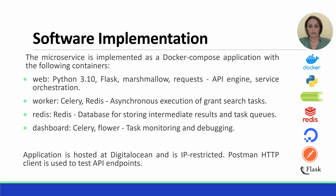Python 3.10, Flask, Marshmallow, Requests for the API engine service; Celery with Redis for orchestration and asynchronous execution of grant search tasks; Redis database for storing intermediate results and task queue; Celery Flower for task monitoring and debugging. The application is hosted at DigitalOcean and is IP restricted. Postman HTTP client is used to test API endpoints.